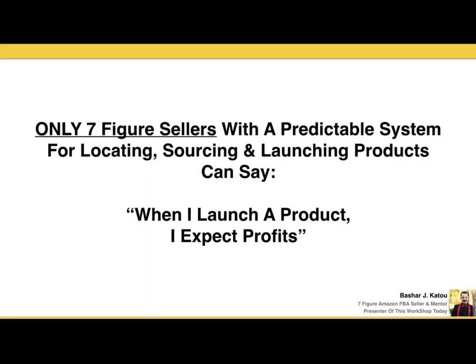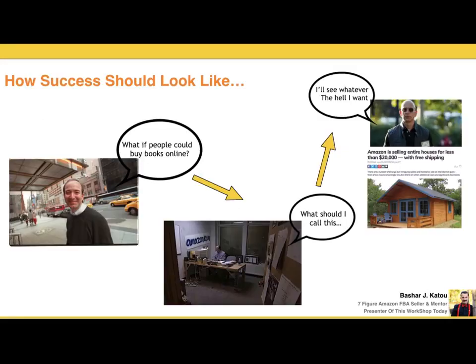And only the 7-figure sellers with a predictable system for locating, sourcing, and launching products can say, when I launch a product, I expect profits, right? You've got someone like Jeff Bezos. 20 plus years ago, he had an awesome idea. He wanted to simply sell books online. He wanted to create an online website for selling books, right? He started researching. He had help. He didn't just go out there and do it on his own. He had help. He had a full plan ahead of him, right?